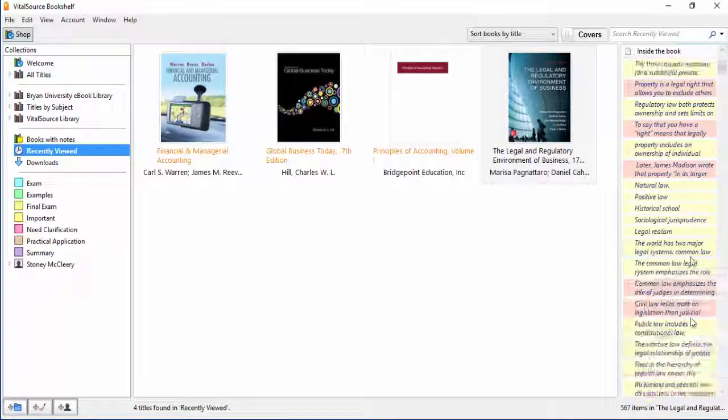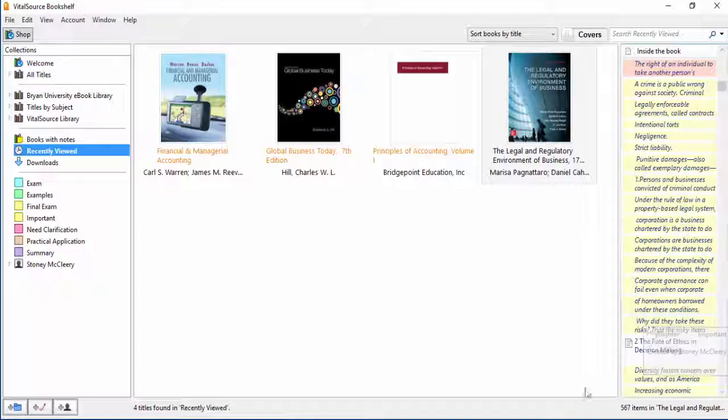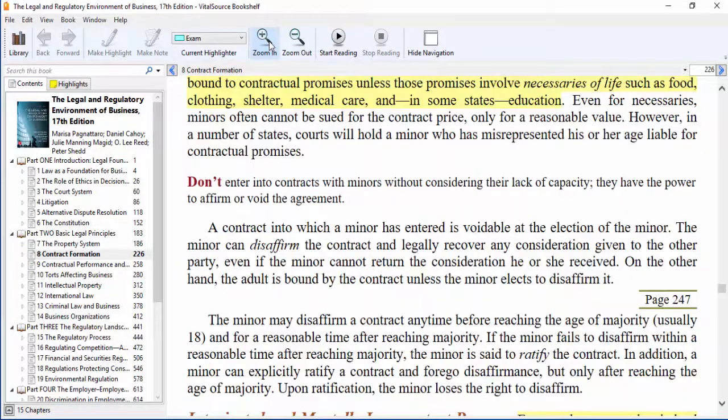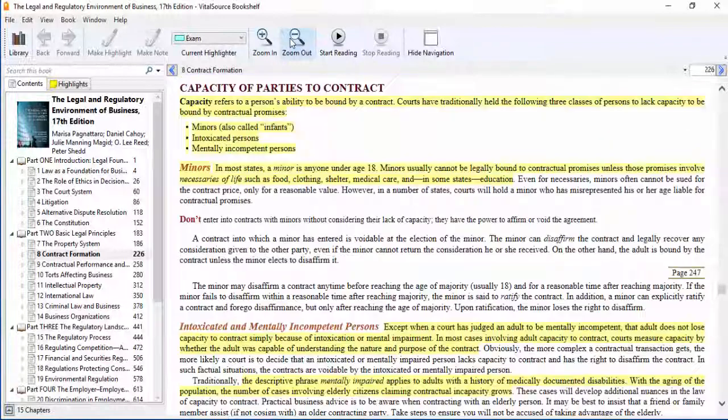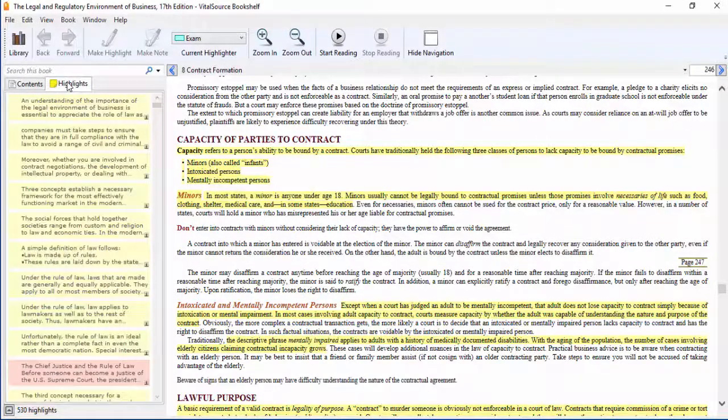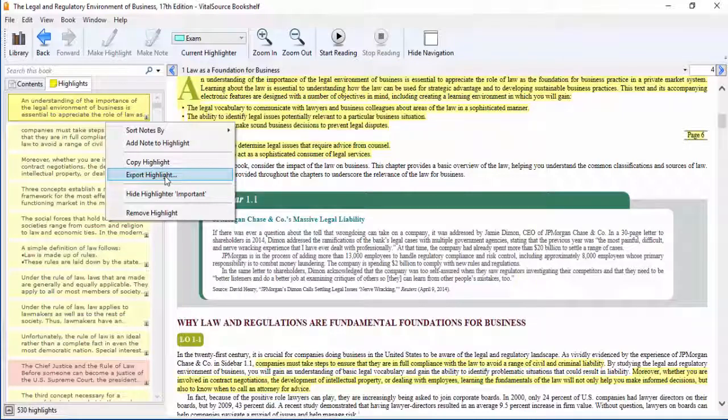Students have the ability to download their books for offline reading, which allows them to complete the assignment chapter reading as required. When they select on their book, they can see a brief view of the highlights for that particular book. Once they pull up the text, they have the ability to have the text read to them, as well as they can zoom in for clearer viewing of the text. Students can export their highlights, which provide wonderful study guides, helping them to be prepared for quizzes and examinations.